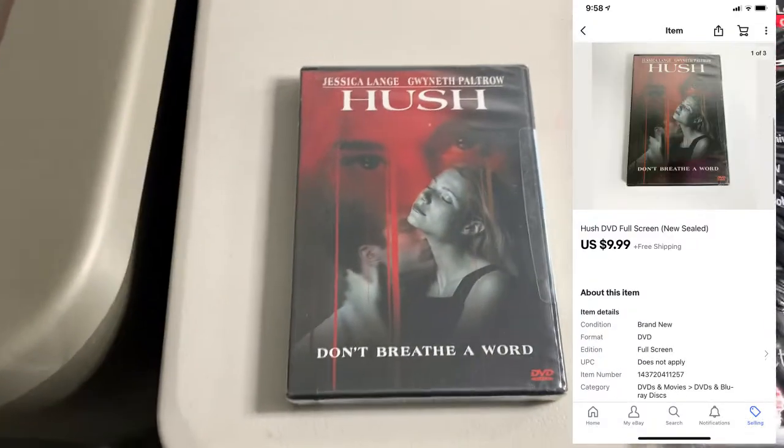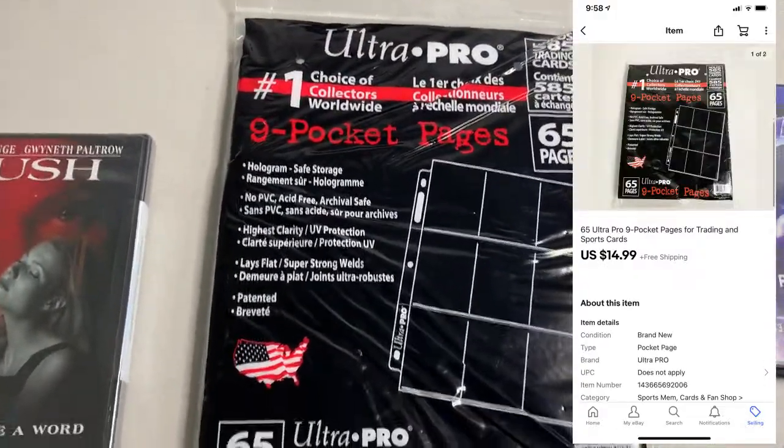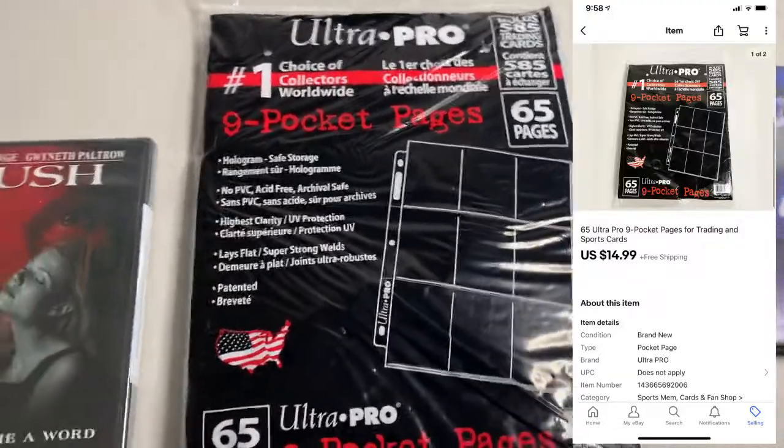Next up, got a DVD, Hush, brand new sealed. Paid $1 for it, sold for $9.99. Sold this Ultra Pro 9-pocket pages little pack. This is brand new sealed. Paid 25 cents for this at a yard sale, sold for $14.99.